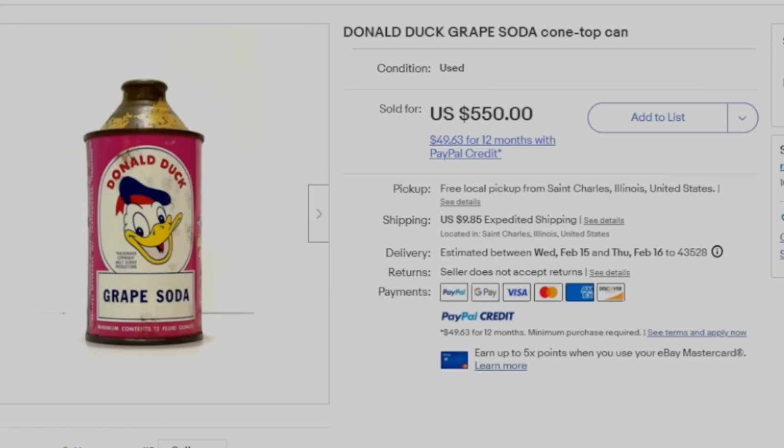Now, Donald Duck brand made pretty much anything you can think of. There was orange juice, grape, cherry, orange soda of all types, all with Donald Duck on them. Very sought after cans because it crosses multiple areas. Disney collectors will want these, soda collectors, juice collectors even as well. This one sold for $550.